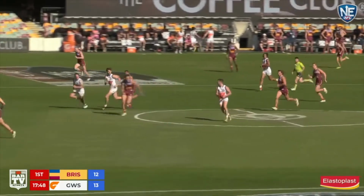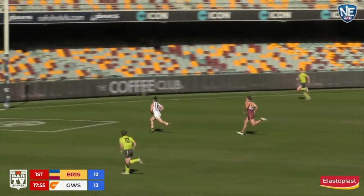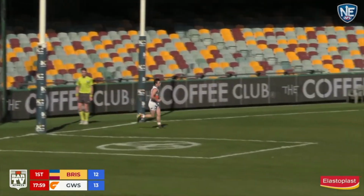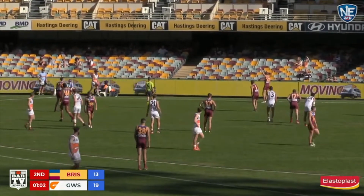That's beautifully read there by Scott. He has a bounce, gets onto it with his left foot. It bounces inside 50. Here's Daniels. He runs onto it and bangs it through into the netting. But again, just a little bit of sloppiness. He's capable. He is capable of doing this, Dylan Buckley.